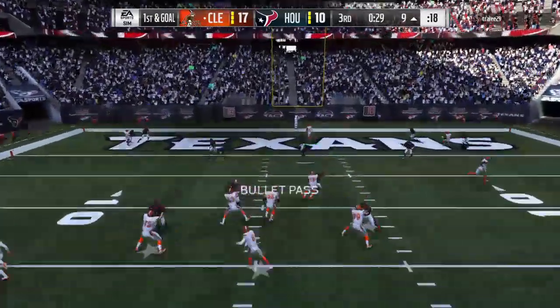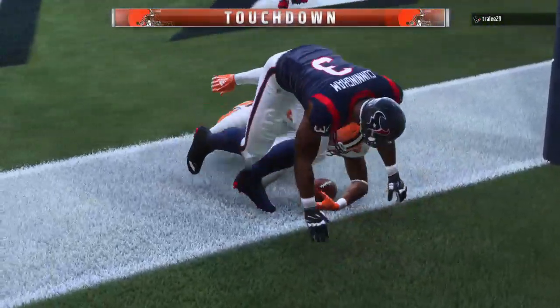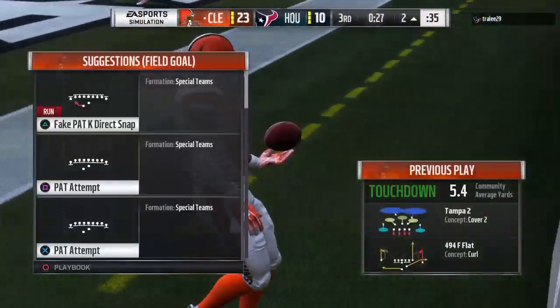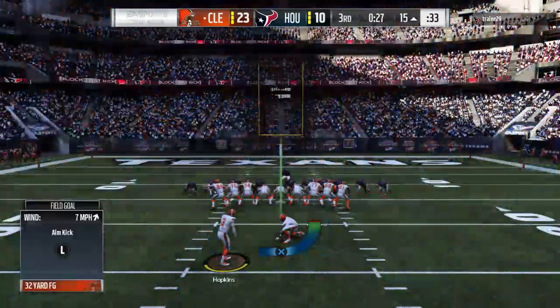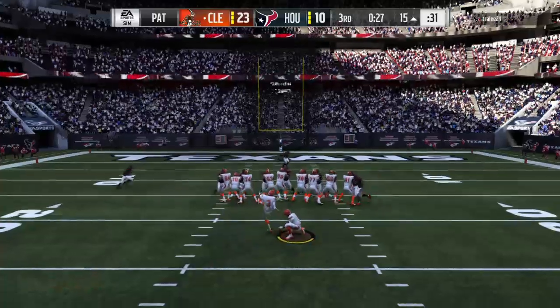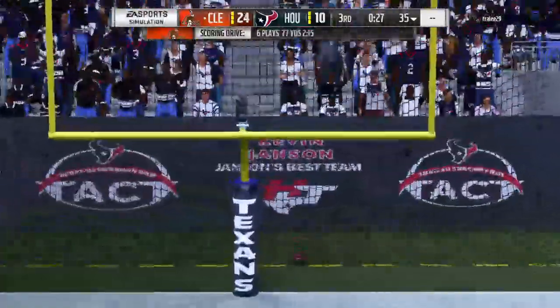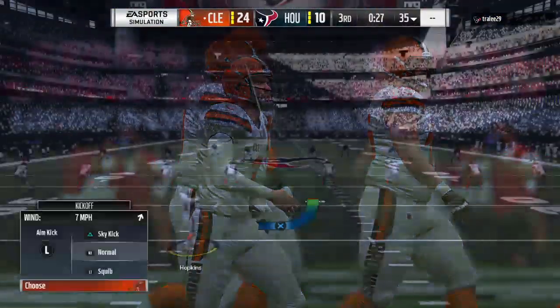Here's Mayfield. Njoku pulls this one in. He's got it for a Cleveland touchdown. David Njoku, a 9-yard touchdown grab. And the Browns add on to their lead. Here's Hopkins now for the extra point. Hopkins with the extra point, and the decision to just kick the extra point winds up successful.